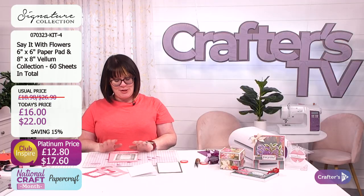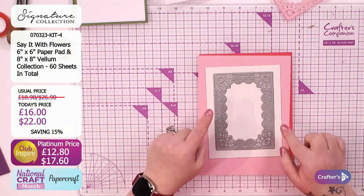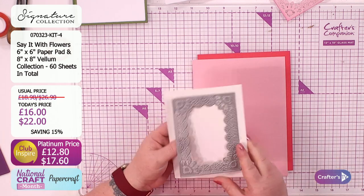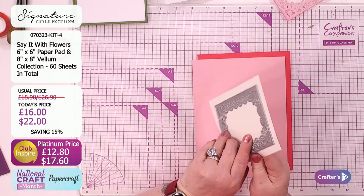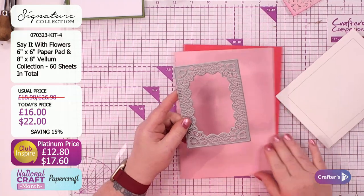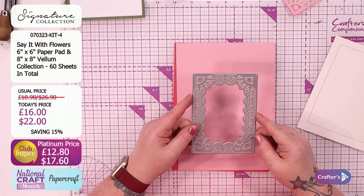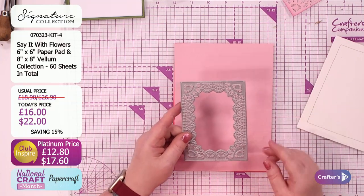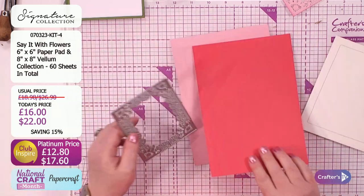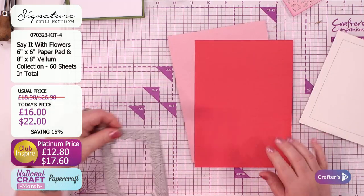So I am going to use this frame. All of mine are out of packets, so excuse me that I'm not telling you the names of them, but it's this one. Is that the floral? No, it's not the floral. It's the timeless elegance. Thank you. So I'm going to be using the timeless elegance. It's a beautiful die, a perfect 4x6 die.